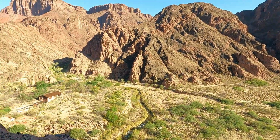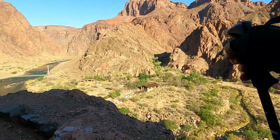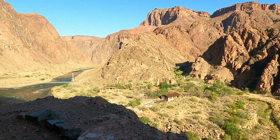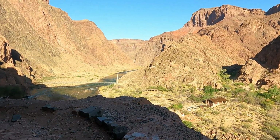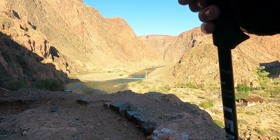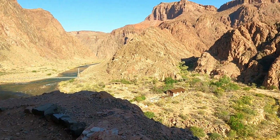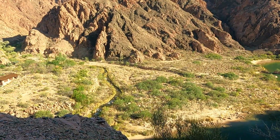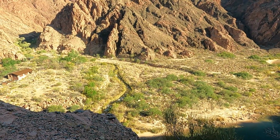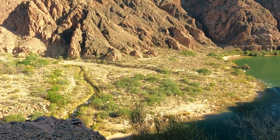And our campsites are up that little canyon there. A little oasis. And you can see the trail across there that we're going to go on tomorrow. See the mule train down there. We're going to cross paths with them a little later. That's some of the people we had breakfast with.